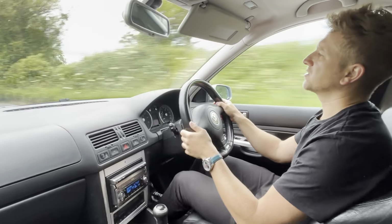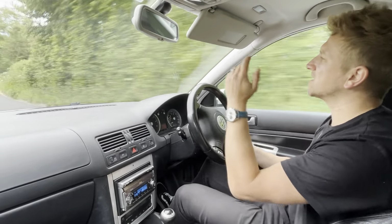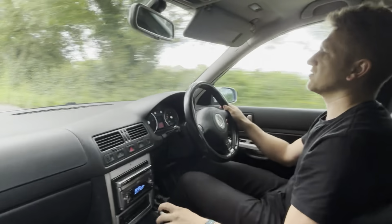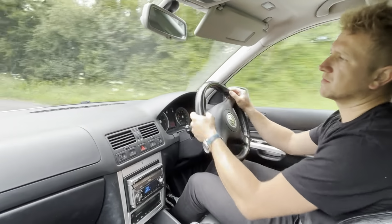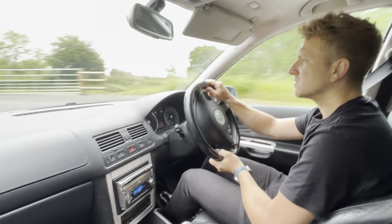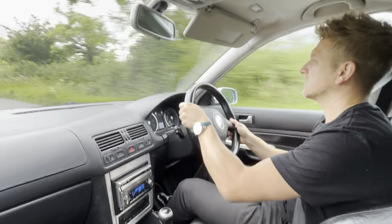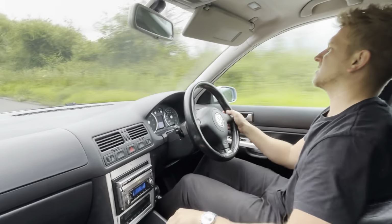Just a nice little blip on the throttle there. Just listen to that V6. We're not going to chuck it through any bends. Just a little... Oh, sounds good. Just enjoy a little bit of understeer, but there is going to be, isn't there? That kind of car. Down into second.